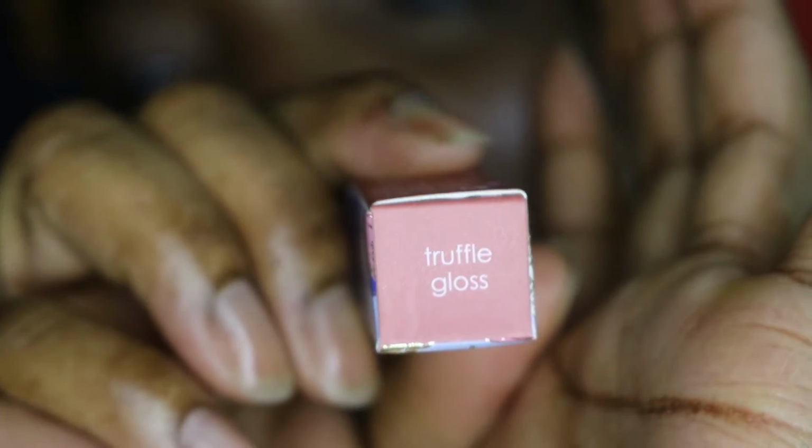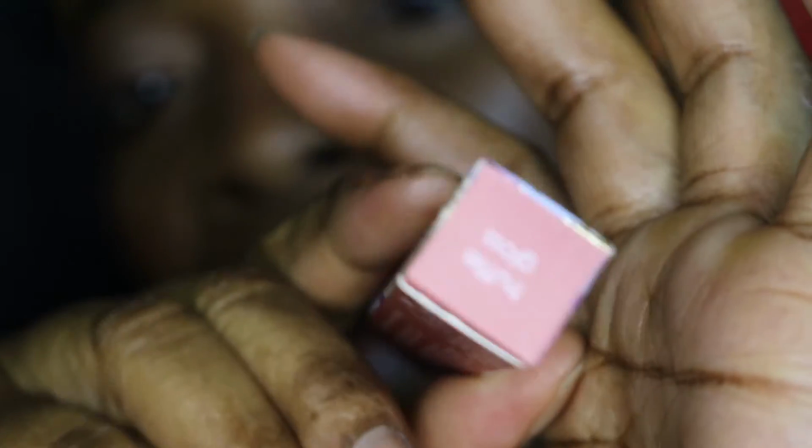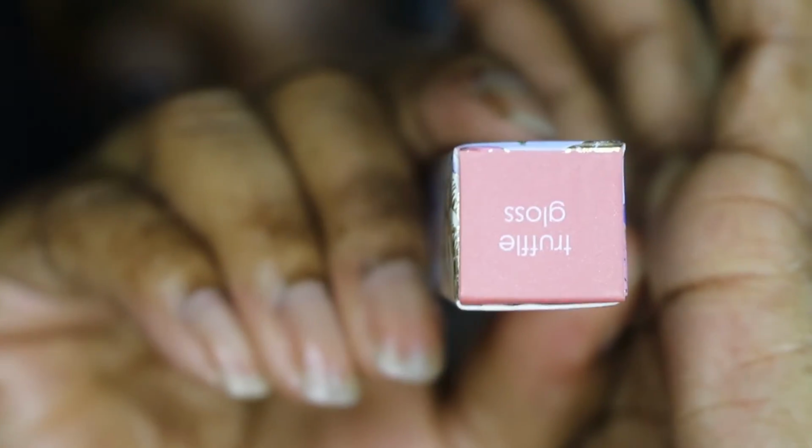I would say the Truffle Gloss coloring that they put on the edge of the package really doesn't reflect the true color. Let me get up close. It really does not reflect the true color. I don't think so. It's a little bit deeper. You guys can't see, but it is a little bit deeper on the packaging.